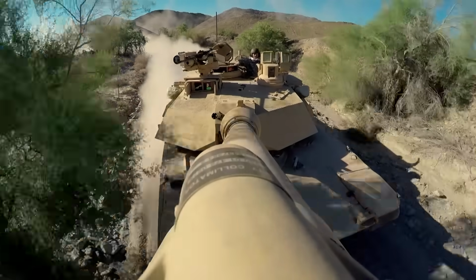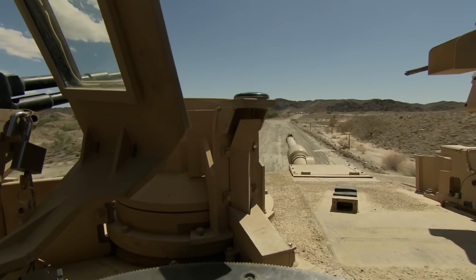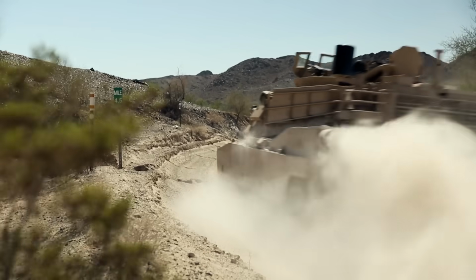But hitting those top speeds requires serious motoring muscle. So you've got a 70-ton vehicle, you want it to go over 45 miles an hour, and what does it take to do that? It's all about the speed of the battle. It's being able to outmaneuver. That's really the hardest part of the engineering.